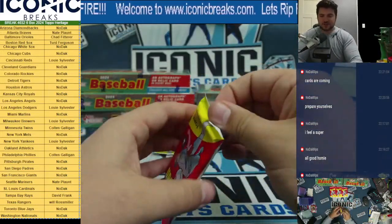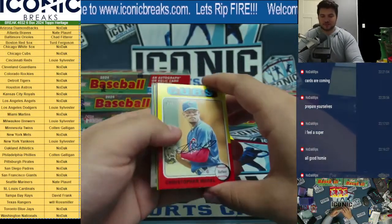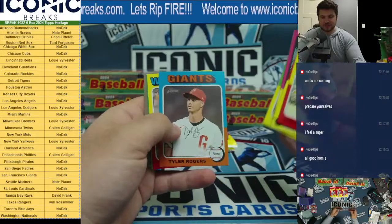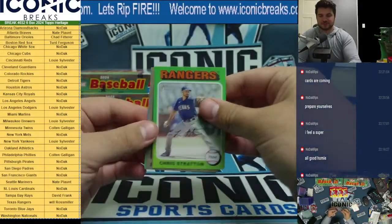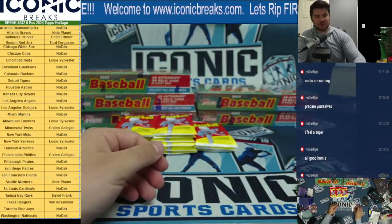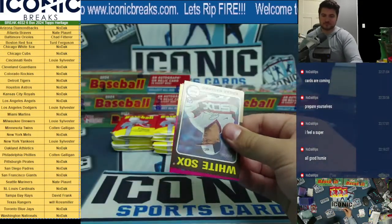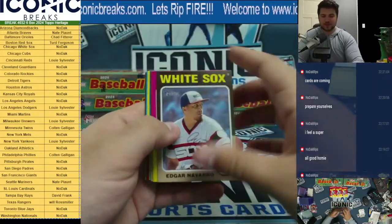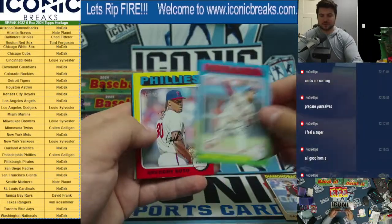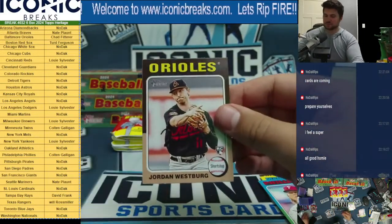A little heritage never hurt anybody. Lots of cards, though. This is going to be a longer break, not going to lie to you. Morel, Conforto, Fred Lynn, Joe Morgan, Jacob Lopez, Tyler Rogers, Corey Lee, Stratton, Kevin Newman, and Johan Moncada. Edgar Navarro, Ryan Mountcastle, Nico Hoerner, Gabriel Moreno, Lawrence Soto, Hancock, Alec Bohm, and Jordan Westburg.